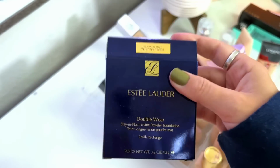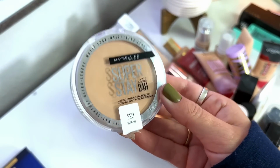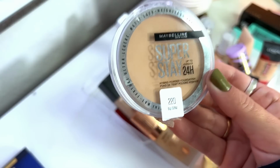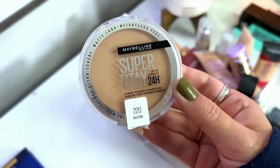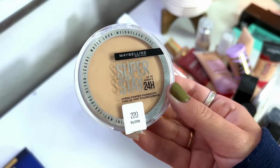This is what I use, so we're going to hold on to this one. Next, I have the Maybelline Superstay 24-Hour Powder Foundation. At first, I really loved this. However, I have tried this several times since I first did my video, and I just don't like it. It peels. It doesn't stick the way that it once did. This went viral, and I guess I get why it did, but it's a no for me.